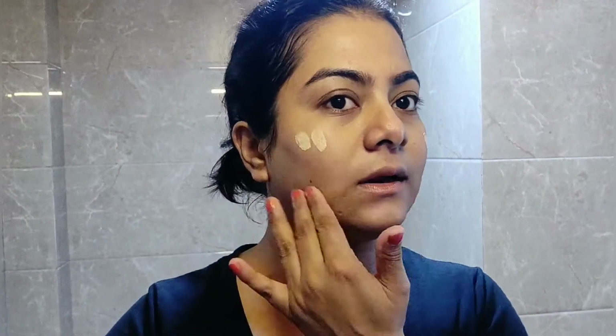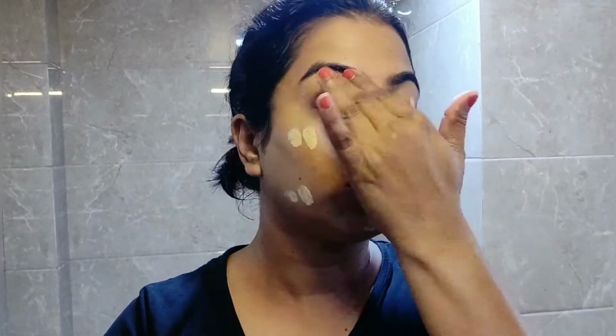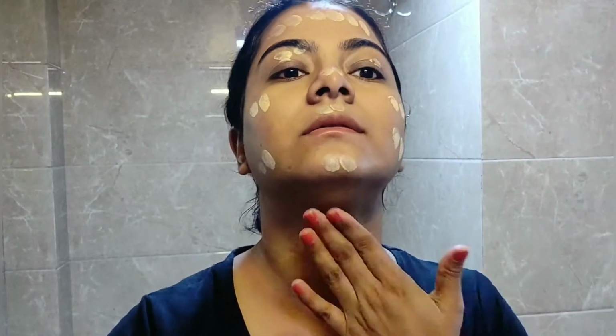and on the nose and forehead for highlighting it. Then for giving a base to my makeup, I'm using the Lakme 9 to 5 CC foundation cream, and I'll take just a pump of it because it's daytime and I don't want a heavy look or something that is visible very easily. So I want a natural look. In a dotted motion, applying all over my face.